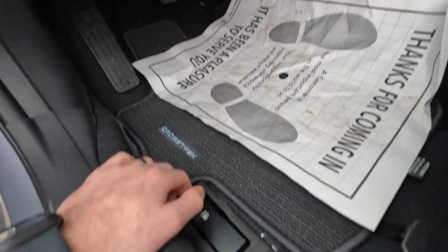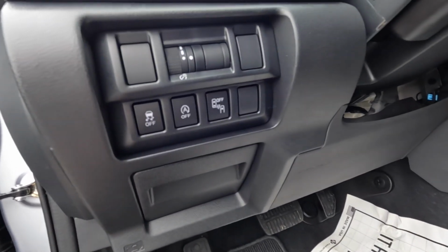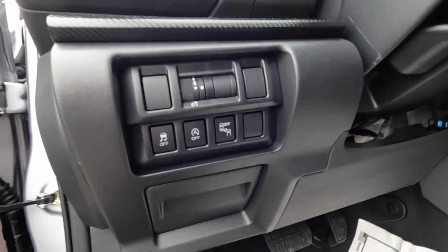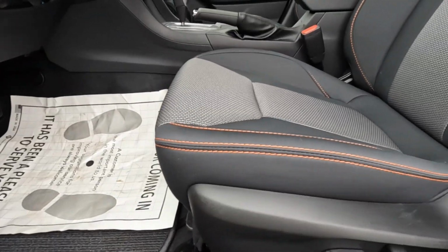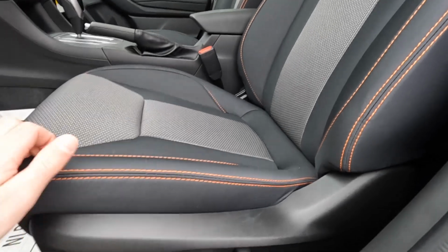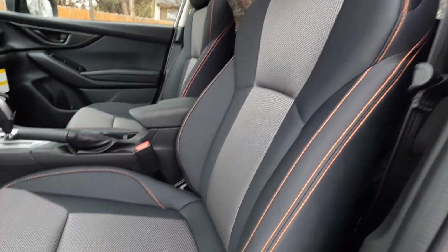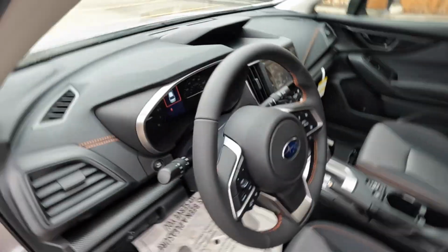You get the gas tank release, rubberized pedals, hood release, fuse box. The options you can see there, which do include auto start stop. If you want to turn that feature off, that's how you do it. Cloth seats. They are 6-way adjustable on the driver's side. The orange stitching looks really good. I think that's from their deal with Michaels. And the seats are comfortable. These are basically the same exact ones that I had. But let's get inside the car.